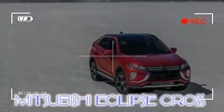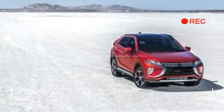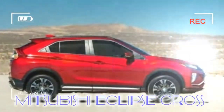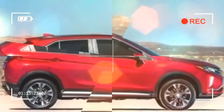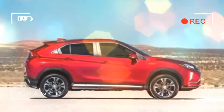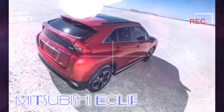Meanwhile, the new Eclipse Cross splits the size difference between the larger Outlander and the smaller Outlander Sport and aims to be more athletic than either, in looks at least. Its design is driven by the same extroverted ethos as the Toyota C-HR and the Mazda CX-3, although this Mitsubishi is a size larger and definitely roomier inside than those models. Ready for another crossover coupe?